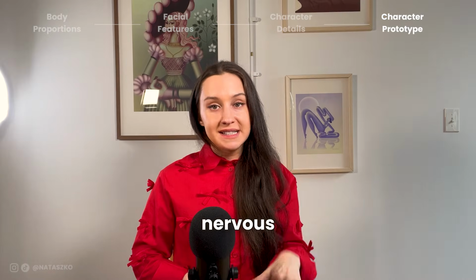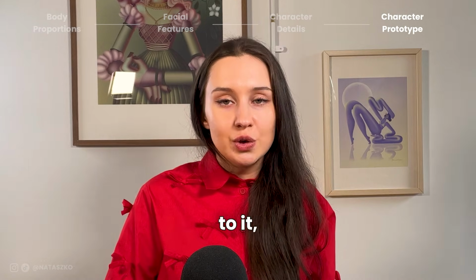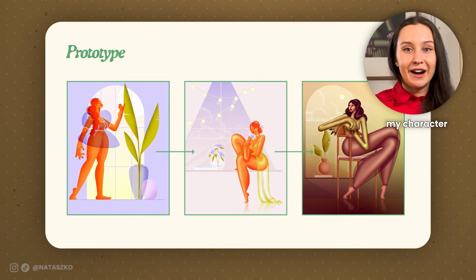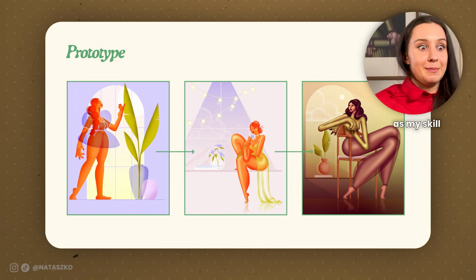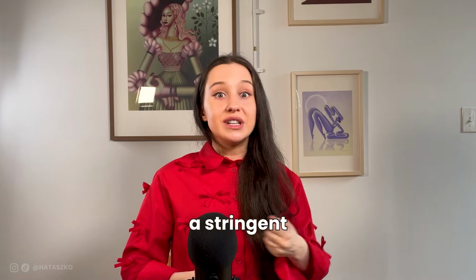And I know you might be nervous about creating a character prototype. Perhaps you feel like you don't want to feel confined or limited to it. But the beauty of it is that your style will evolve and grow as you do. It's for this reason that I like to redo my character prototype every couple of years. If you were to look at my prototypes across time, you would notice the same underlying stylistic principles, but I have definitely evolved as my skill and my taste has. And so will yours.